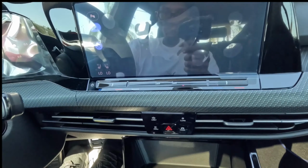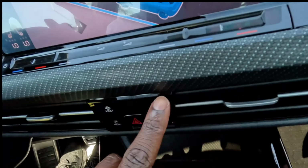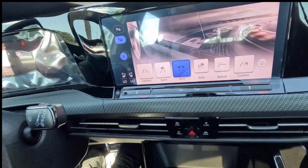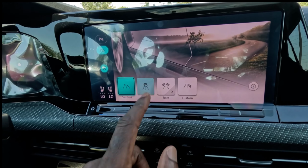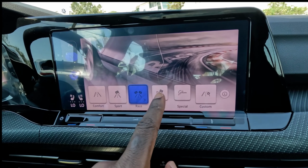You have your menu here for parking. You have your assist here for driving. And then the drive mode selector here between comfort, sport, race. Race will open up drift. They will ask you if you want to do that. Nürburgring special mode there, and that exhaust got real loud, and then custom there as well. Tons of stuff that you guys know and love for this model.